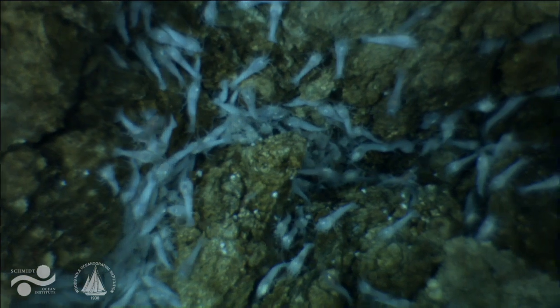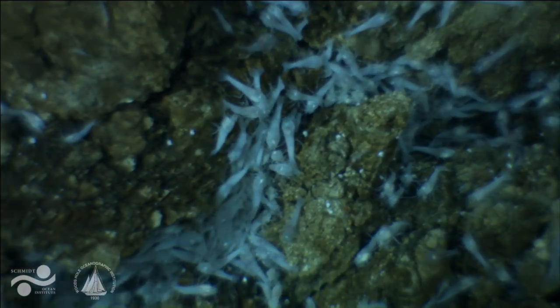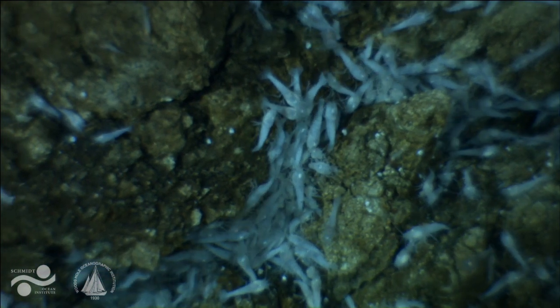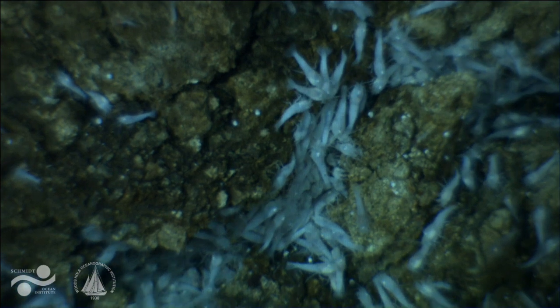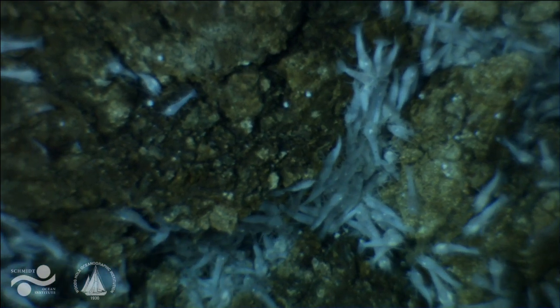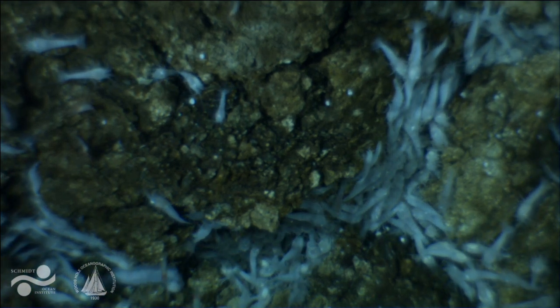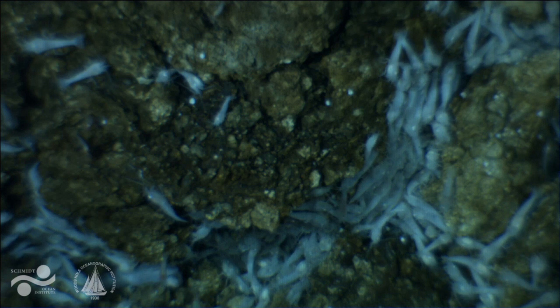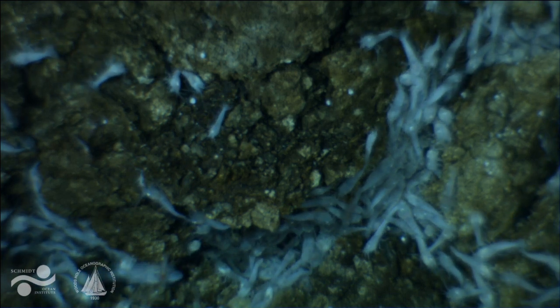Yeah, I think just in that vertical crack. Yep. And then if you go down and around to the left, there's a little overhang. Not sure if we can get in there, but can you see all the shrimp are clustered in under the rock? They're there because that's where the chemicals are going to be at. And what we don't know is what temperatures. We think it's probably only about 10 to 20 degrees Celsius.